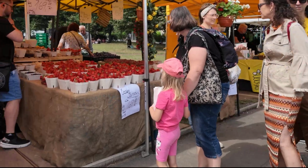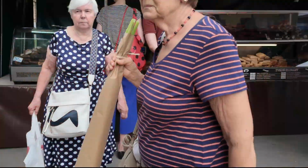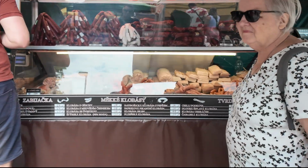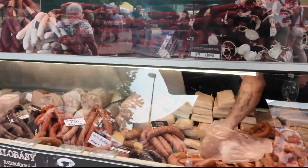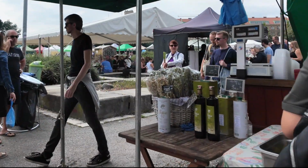More fresh fruit over here. Strawberry season at the moment. This is like a charcuterie, I suppose you'd say in French. Butchers. Lots of different sausages, all kinds of meats here. All kinds of olives.